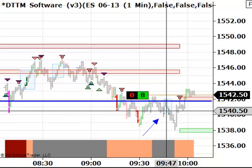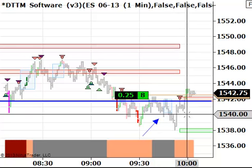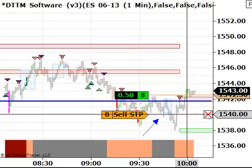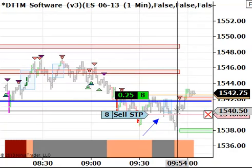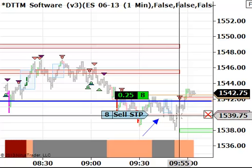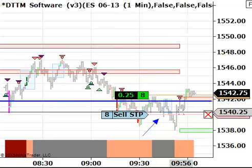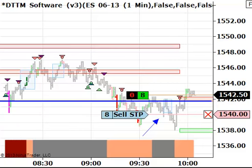So I usually like to put around about a 2-point stop or not much more. I think right here I'm going to put the stop at 1540. So I'm going to put a sell stop order in right there, pending, just a couple ticks below this dip, and certainly well below the 41.75. So I got a stop in here, 2.5 points.